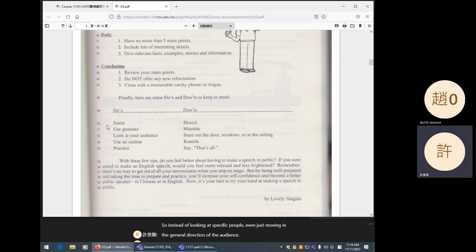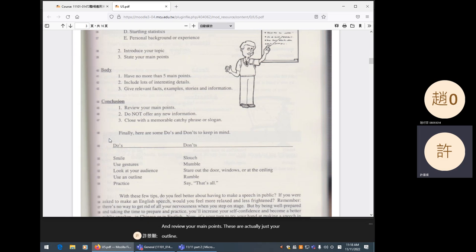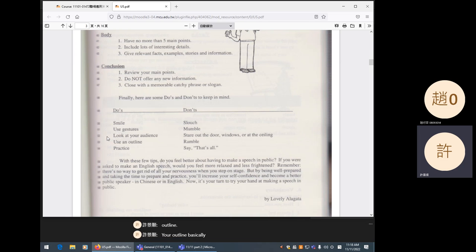Next one, use an outline. Earlier it said to state your main points and review your main points. These are actually just your outline. Your outline basically says, this is what I'm going to talk about. And so we talked about this earlier. This is very important to make sure your audience does not get confused.